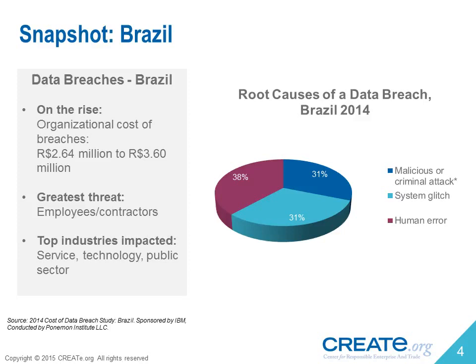The root causes of data breach, as we'll see as we talk more globally about the issue: malicious or criminal attacks are about a third, a network error or systems glitch about a third, and human error. We talk about the insider threat, meaning employees and other contractors and suppliers, distributors, individuals that have access to your network because you provided them access, but there's malicious behavior involved. But a huge part of the challenge is just human error, employees that are not being careful about how they're managing access to their computer, access to the corporate network.